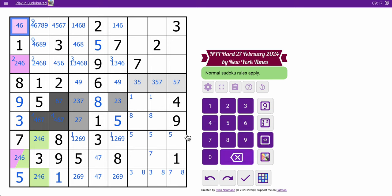Okay, that's not 2. Seven's either here or here. Well, 7's one of those two, right? I think we've been trying to say for a while that 3, 8 is in these two. I haven't proven that to my satisfaction yet. Okay, 8 is definitely here. Not that that means a lot right now.